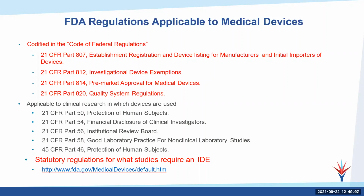And again, the statutory requirements for IDEs. So there they all are. You can look them up on the FDA website, or I will be happy to send you a copy if you ask. Next slide.